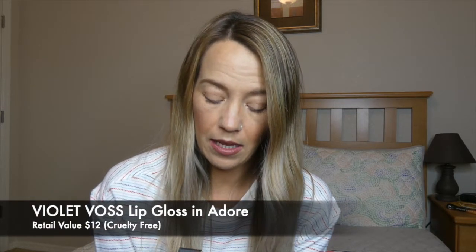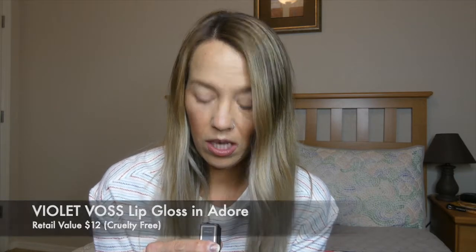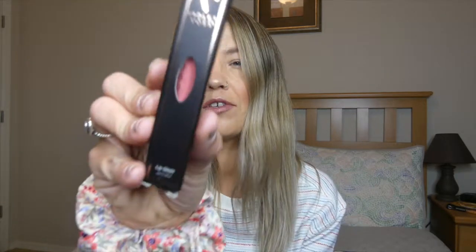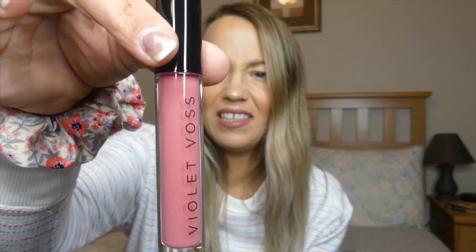Let's just go ahead and do this. This is from Violet Voss, which is cruelty-free. This is a lip gloss in the shade Adore. Here's the outer packaging. Okay, I don't think I'm gonna like this. It's super light pink. I don't think this would be a good color on me personally, so I'm probably just gonna throw this into a giveaway.